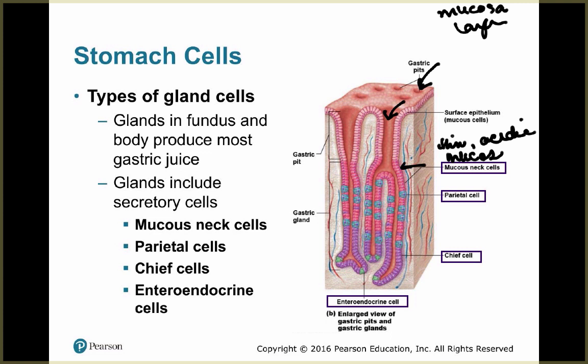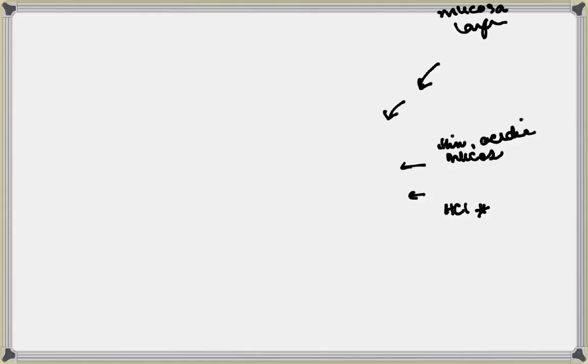Now, if you look, these little turquoise ones right there are parietal cells. And so they secrete two things. They secrete hydrochloric acid. The hydrochloric acid is somewhere between pH 1.5 and 3.5. And this has a few things that it does. So let me go over here and write this, and then I'll go back.